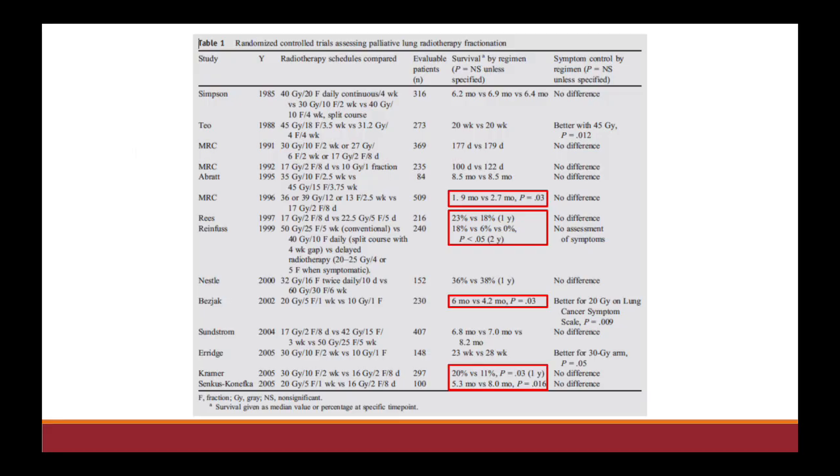And just to show you I'm not making this up, this is the table that was referenced in the 2011 ASTRO guideline, and it just shows several randomized controlled trials that assessed different palliative regimens for patients with non-small cell lung cancer. And the results that are highlighted in the red boxes are those that showed a significant improvement in overall survival with a longer fractionation schedule. The benefit, again, was very modest on the range of maybe 1 to 2 months, but the p-value was significant, and based on this, ASTRO recommended longer and higher dose fractionation schedule in patients with a good performance status.